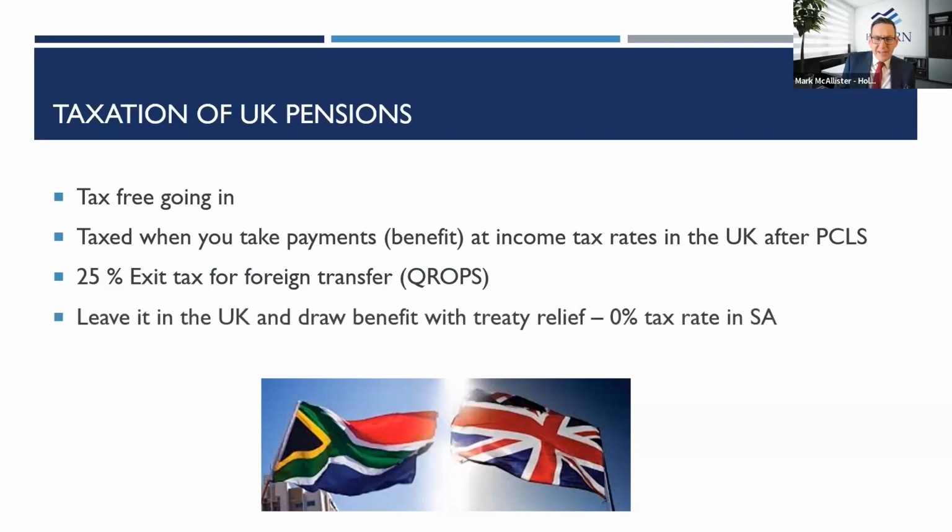If you, however, leave it in the UK and draw benefit in South Africa, once you're a South African tax resident and it's done correctly in the way that we would approach it, you will not pay income tax. It's exempt under a bit of legislation, which I'll talk about in a minute. So this is one of the best things, apart from the weather and the wine and all that sort of stuff, about retiring in South Africa: low cost of living, but you could also be in one of the most tax efficient jurisdictions in the world for UK pension income.